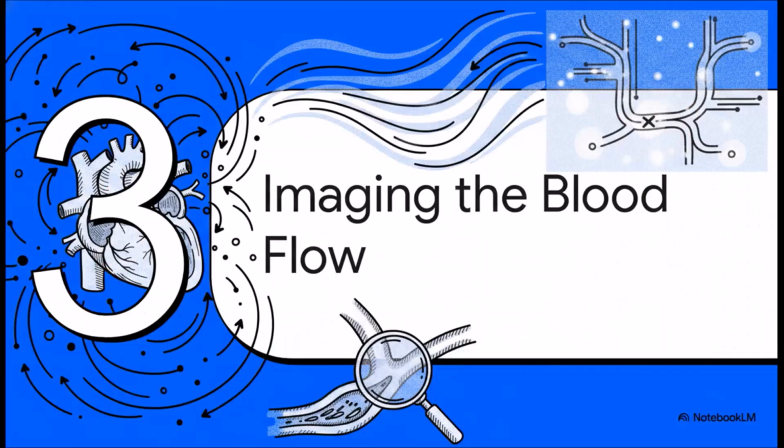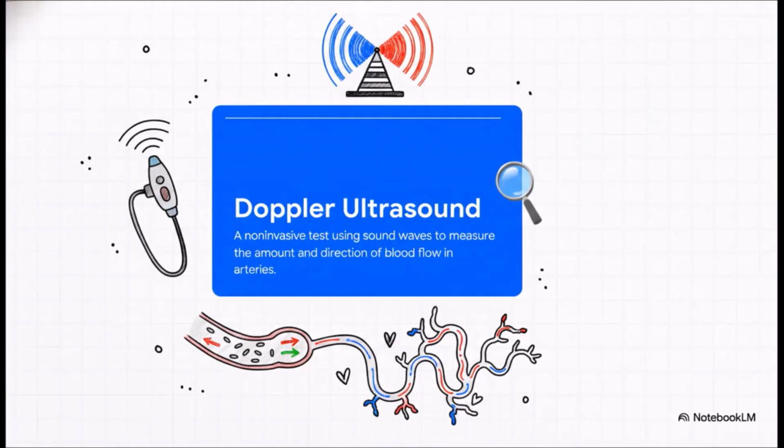So, with the physical clues basically screaming blockage, the medical team turned to advanced imaging. They needed to see inside her arteries to literally draw a map of her circulation and figure out exactly where the system was failing. Their first tool was a Doppler ultrasound. The easiest way to think about it is like a weather radar for your bloodstream. It's totally non-invasive, and it lets you see not just if blood is flowing, but more importantly, which direction it's flowing.